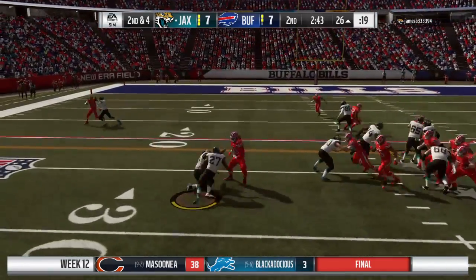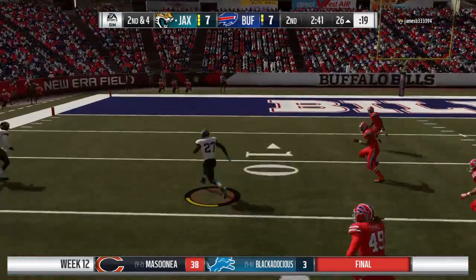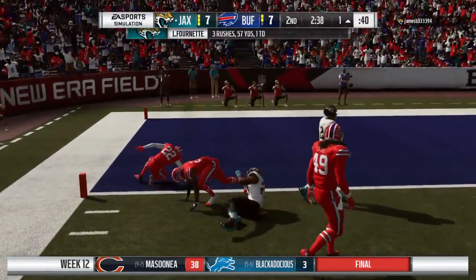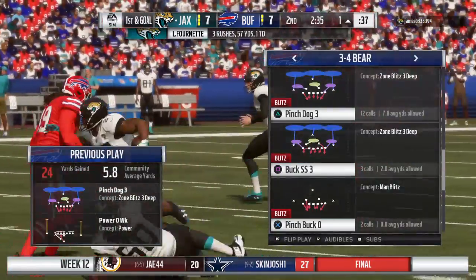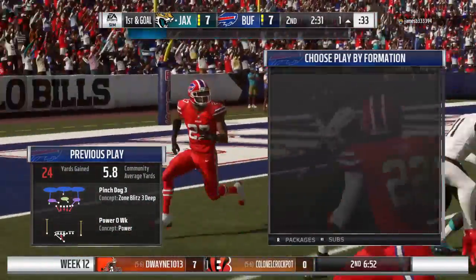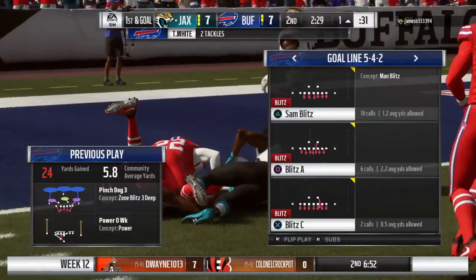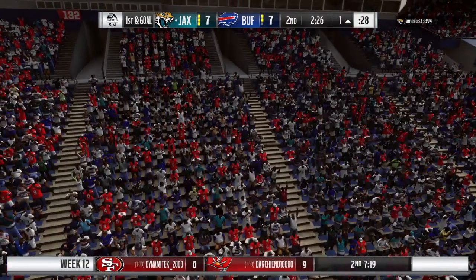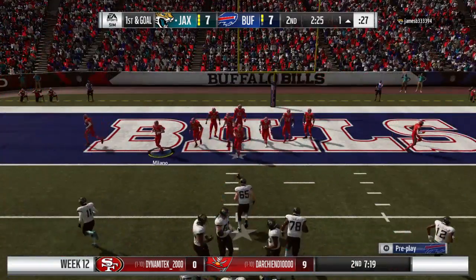They keep it on the ground. This time it's Fournette. And he doesn't quite make it. They do stop him, but he gets it all the way down to the 1. Good yardage as he rumbles for 24 and a first. Let's go, let's go.